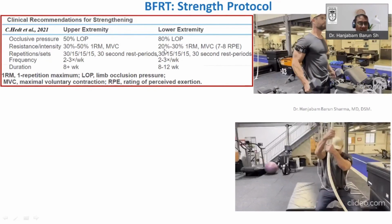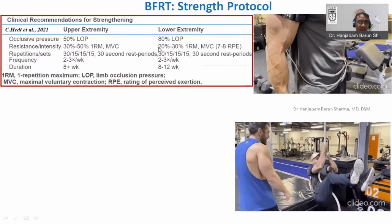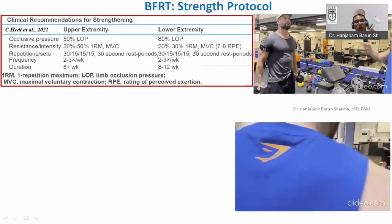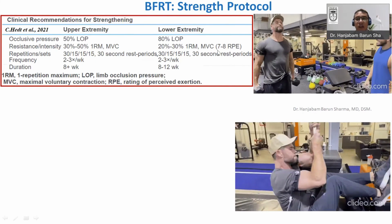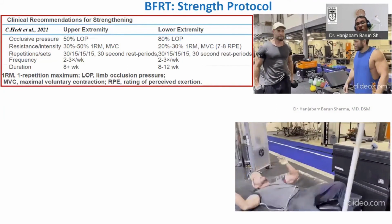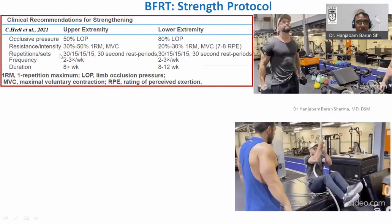For a lower limb, it is generally lower because the LOP is high, so intensity has to be low. The intensity is 20 to 30% of the 1 RM that they apply, or MBC. And it must be around 7 to 8 RPE, that is rate of perceived exertion. 7 to 8 rate of perceived exertion should be the intensity.